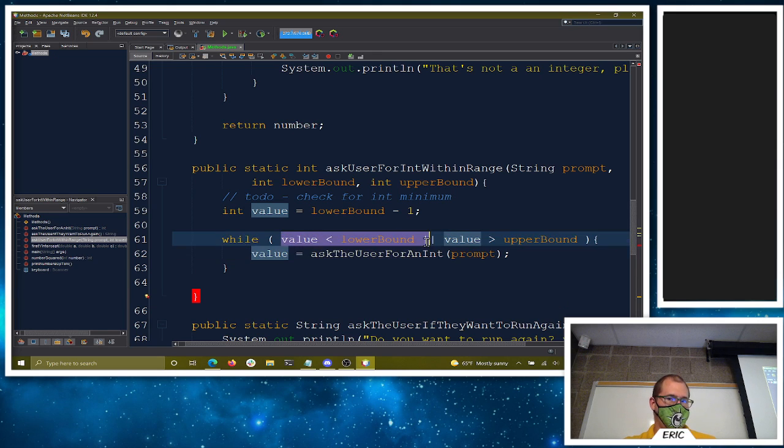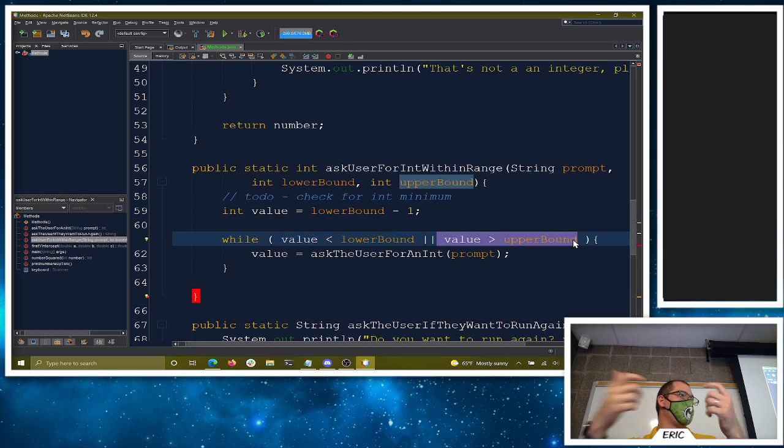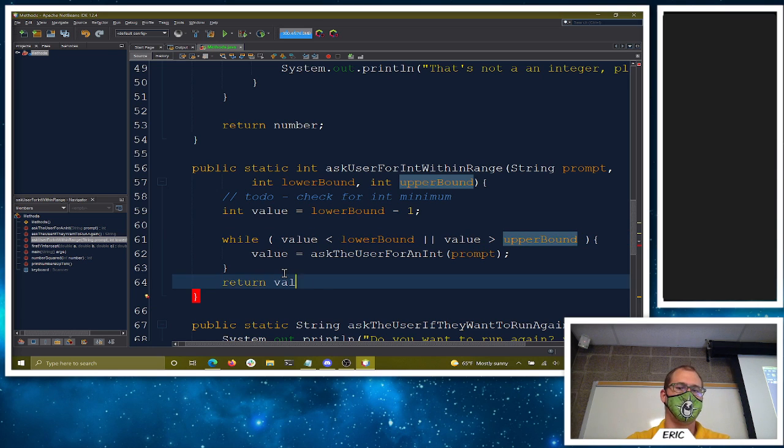And if the value is less than the lower bound or greater than the upper bound, it's going to run again. If it's too low or too high, it's going to run again. As soon as it is not less than the lower, false, and it's not greater than the upper, false. False or false, they both have to be false for the whole thing to be false, the while loop will stop. Then I can return the value.